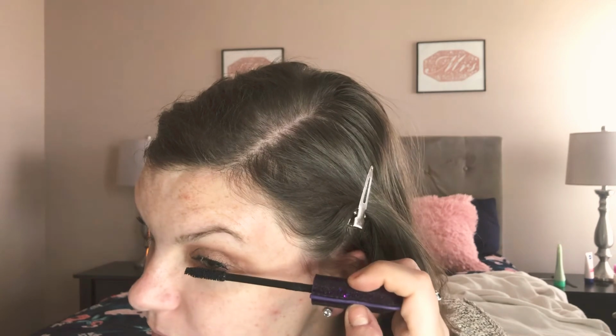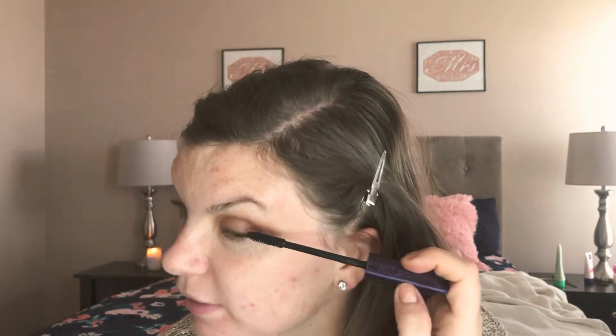So this is not new to me, just new to me right now. The Tarte Lights Camera Lashes. I used to love this mascara. I remember why I like it now. It is really nice.